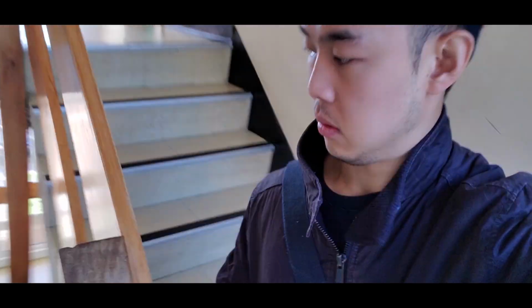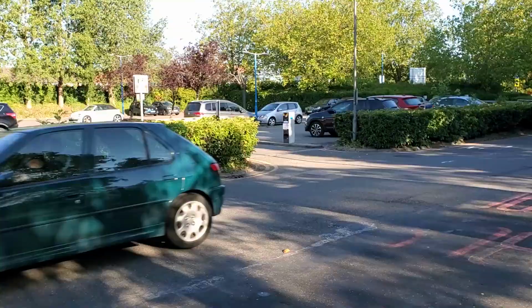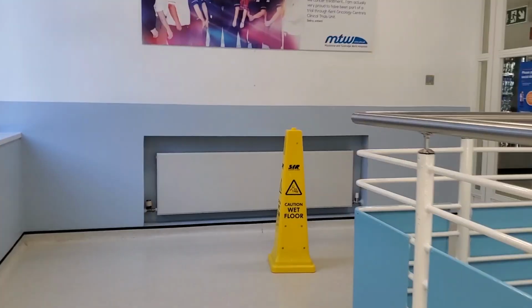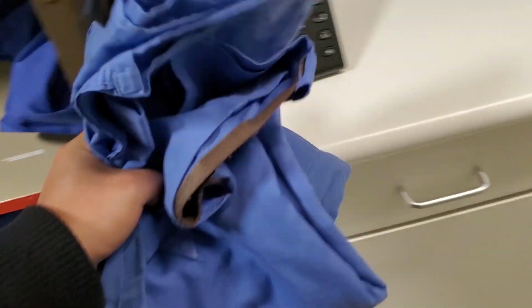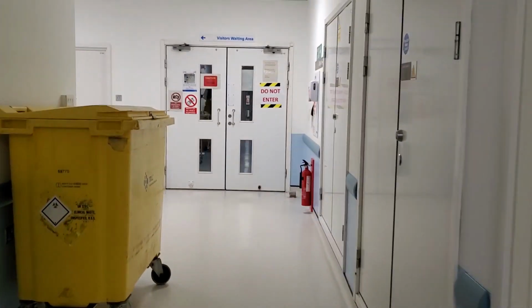The great thing about living right next to the hospital is that I can get to work so quickly, and I usually leave the house about 20 minutes before my shift to get there in ample time to get changed and get ready. I arrive at the hospital, grab a mask, and then head upstairs where I go to the changing room and grab a set of scrubs, get changed into those, and with a couple minutes to spare, head over to the department where I await the ward round at 8 a.m.